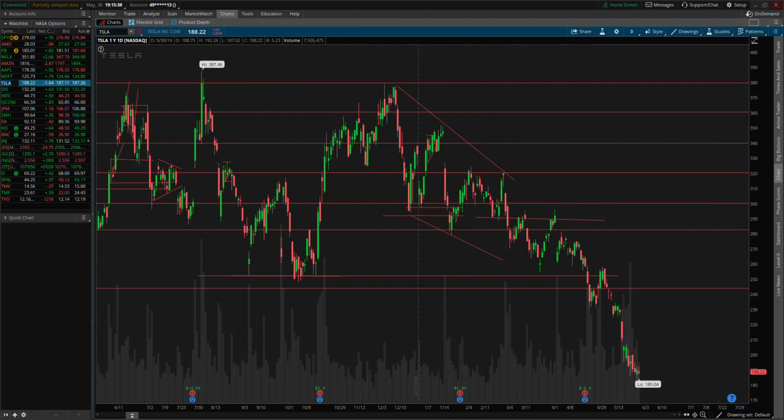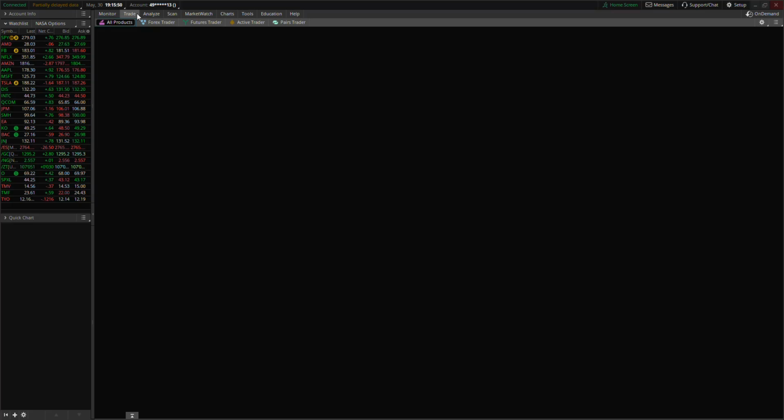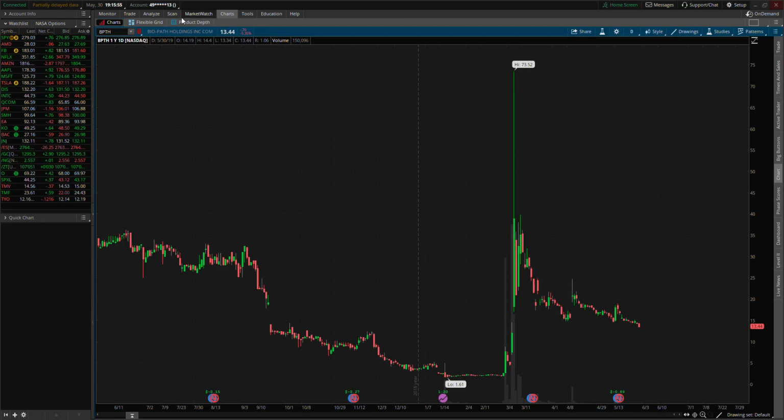Let's see. Looking through the chat now. BPTH, I've never heard of that stock, so I'm going to assume that liquidity is low. And this looks like a penny stock runner, so the trade tab will not be anything impressive. It doesn't even have options. Guys, I am an options trader. I prefer to only cover stocks that have options. If you want me to do a specific video over just stocks, just investing, just swing trading, please leave that in the comments and let me know. But right now, these daily videos are for options.